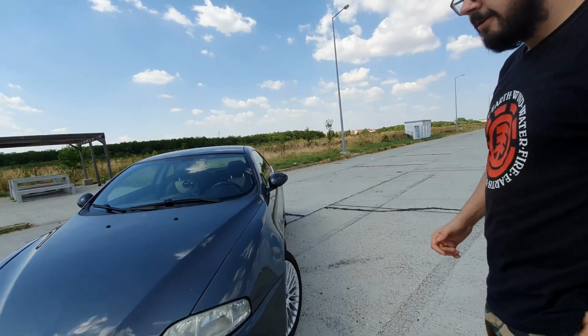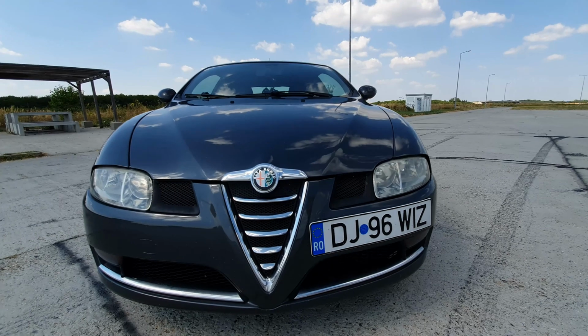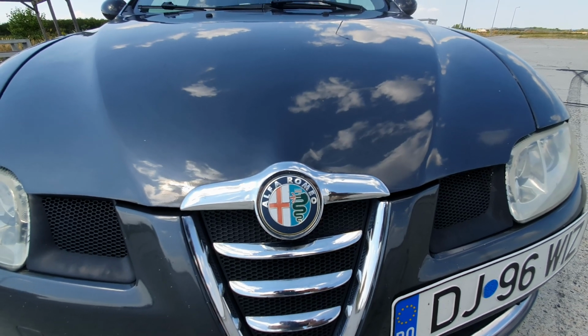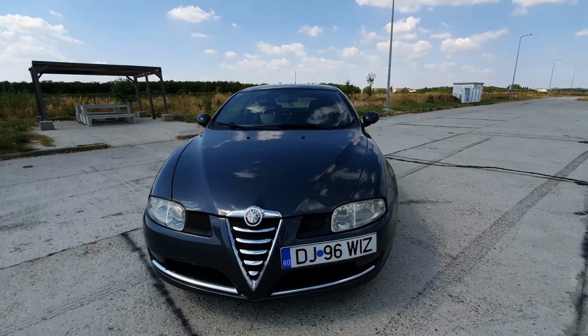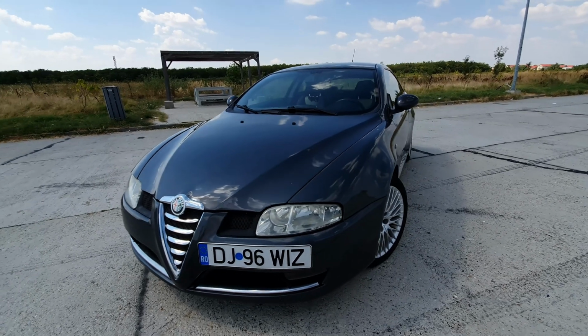Right here, the grill. The Alfa Scudetto and the Alfa badge. Man, I love this badge. Those are pretty nice badges and pretty hard to come by these days. We have some chrome trim on the grill and also on the lower grills.